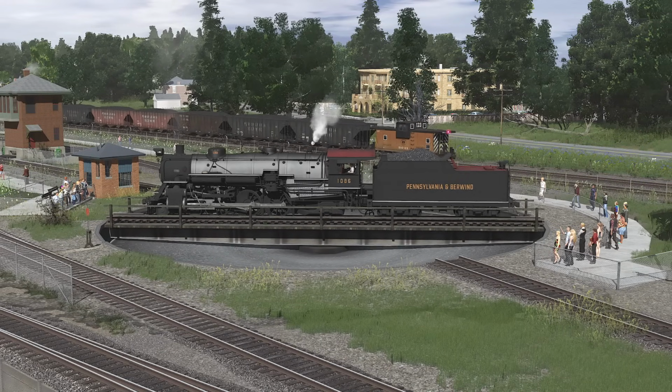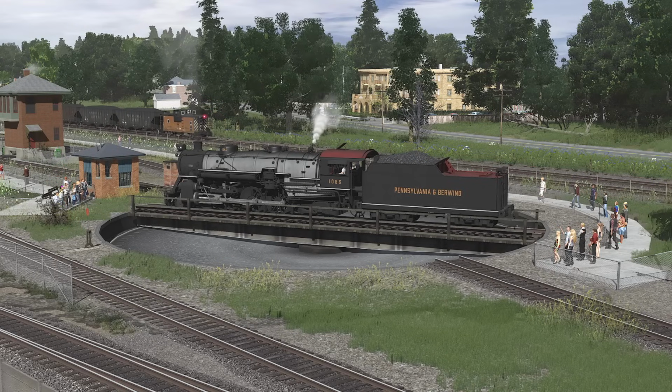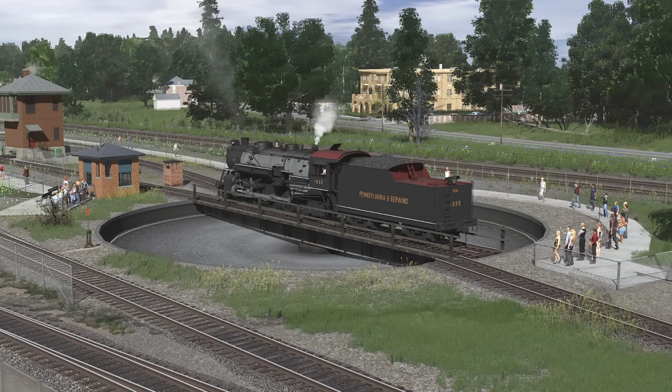A short coal train speeds by as the 1086 takes a spin on the turntable. The engine will be facing west for her inaugural 32-mile round trip to Juniata.